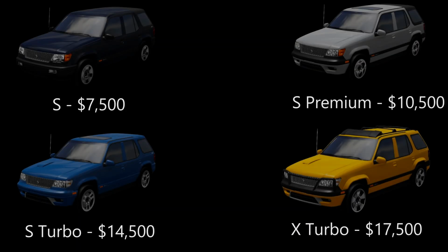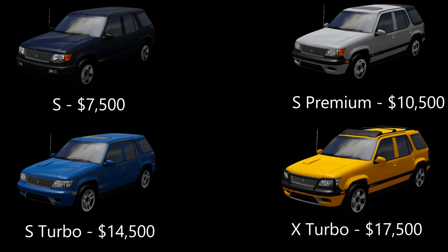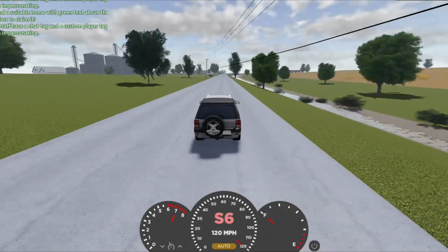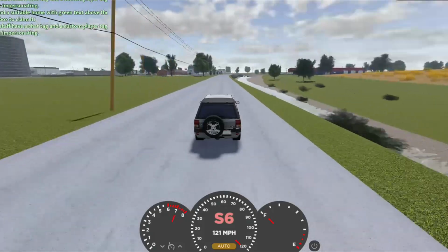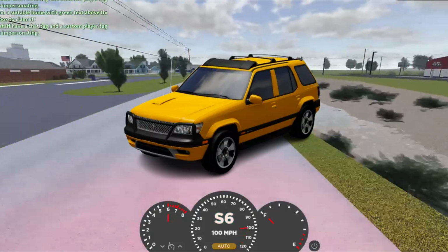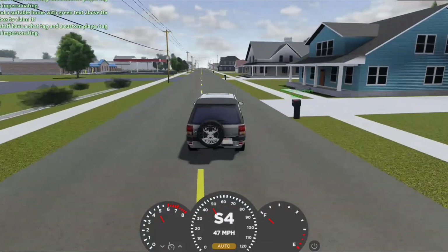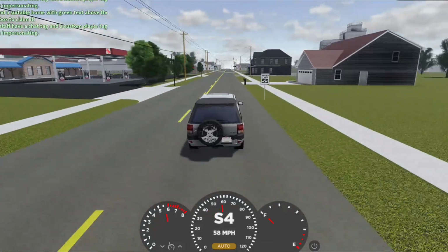However, with the S Joey starting at only $5,000, it is the best value Wendigo considering it has decently quick acceleration and it drives the same as any other trim. My personal favorites are the S Turbo Joey and the X Turbo 4-door, but really I think you should just get whatever trim you think looks interesting because they are all very well made, and I don't think you'll be disappointed.